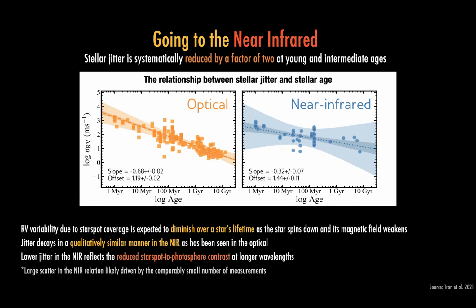Now, RV variability due to star spots particularly is expected to diminish over a star's lifetime as the star spins down and its magnetic field weakens. And so you see that in both of the wavelength ranges here, that activity goes down over time. And you can see here that the jitter decays sort of similarly in the optical and the near infrared. But the lower jitter in the near infrared has to do with the reduced star spot to photosphere contrast at longer wavelengths. So star spots are less jarring, less noticeable when you look at the star at redder colors, and so their effect is damped compared to the optical.